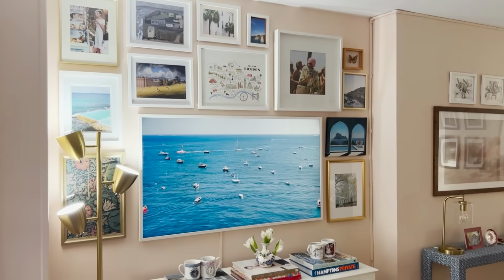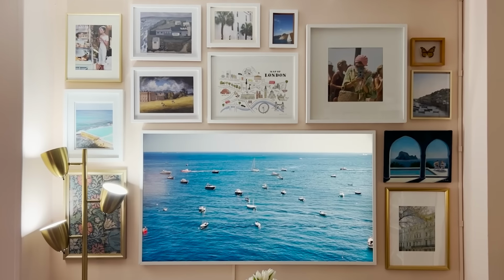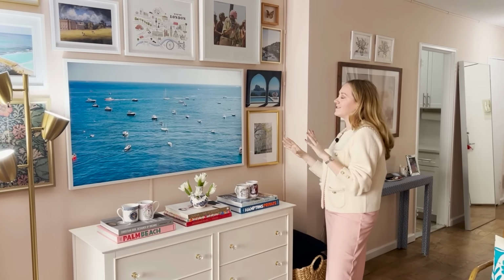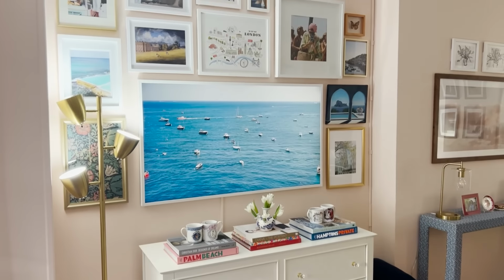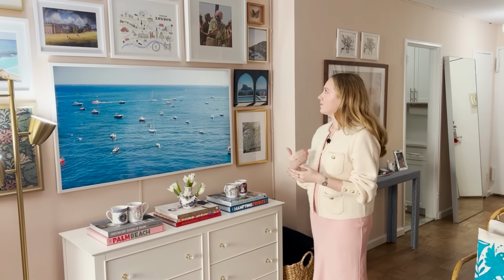This is my gallery wall. Like any true millennial, I'm a lover of a gallery wall. I've had one in every apartment I've lived in in New York, including this one. Obviously the center here is the Frame TV. I feel like most people are familiar with it at this point, but I love it. It's the number one thing I get compliments on. People are like, what is that TV? And the picture I have on it is a photo I took when I was in Positano.